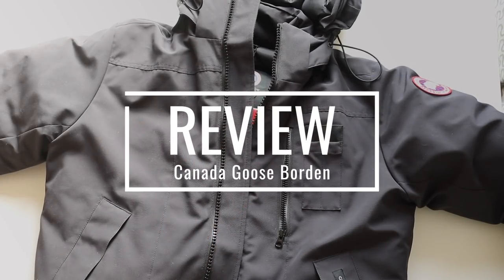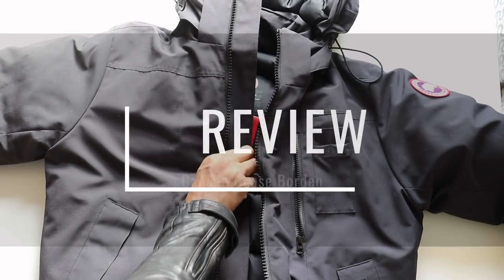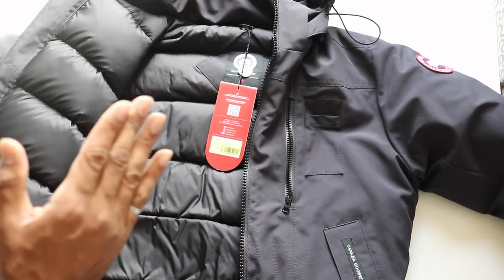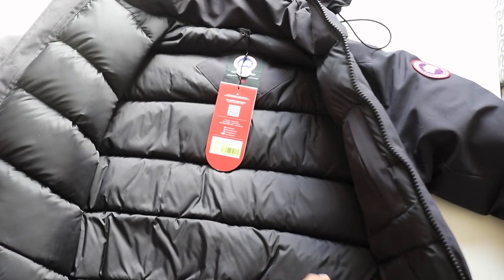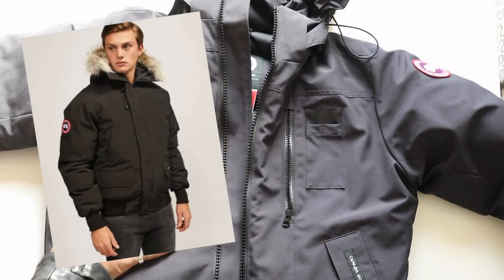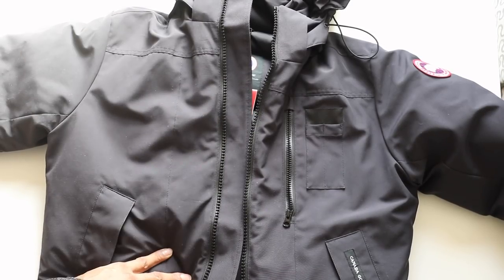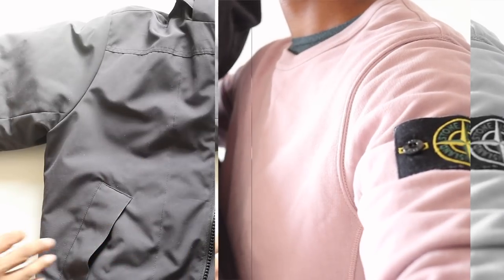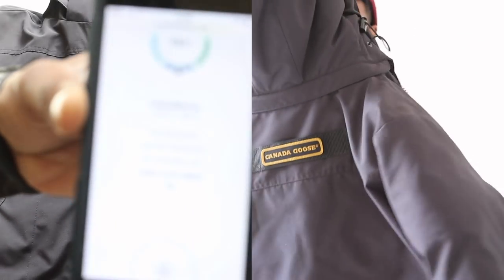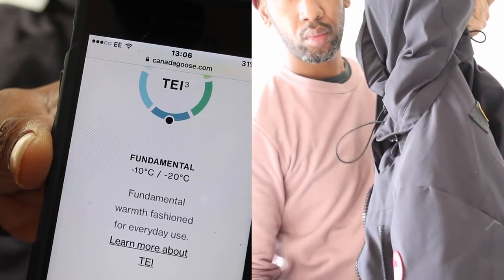Okay chaps, so this is the Borden. Now, although it does look black, it is actually navy, but it's a really, really dark navy colour. Now, the Borden jacket was actually inspired by the Canada Goose Chilliwack, which is very, very similar, and there are a few minor differences between the two jackets. Now, the Borden retails for £750, and it's an extremely warm jacket. This jacket can deal with temperatures of up to minus 10 and minus 20 Celsius.